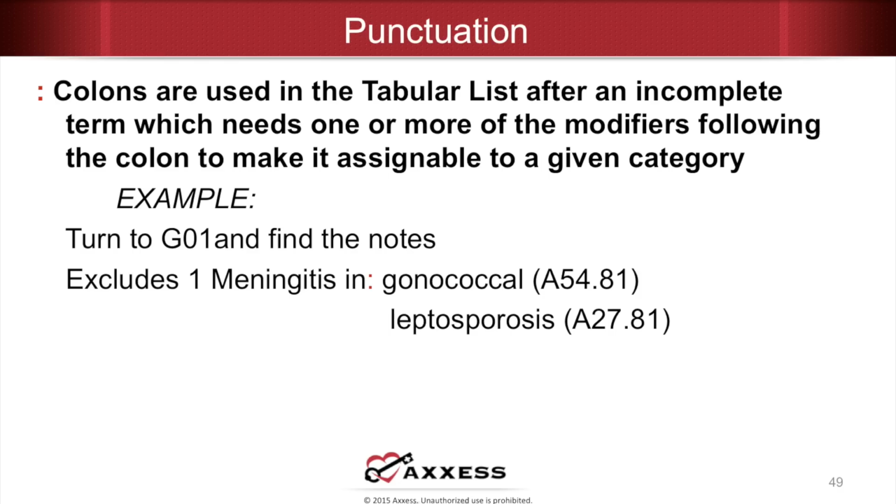Okay. Another type of punctuation that you'll see is a colon. And colons are used in the tabular list after incomplete terms that need one or more of the modifiers that follow the colon to make it an assignable code to a given category. For example, if you look at G01, you're going to find notes there at the G01 category, and there's an excludes one note that says meningitis in gonococcal or leptospirosis, for example. And what that's telling you is unless the meningitis is one of the types that are listed after the colon, you're not in the right place, okay?